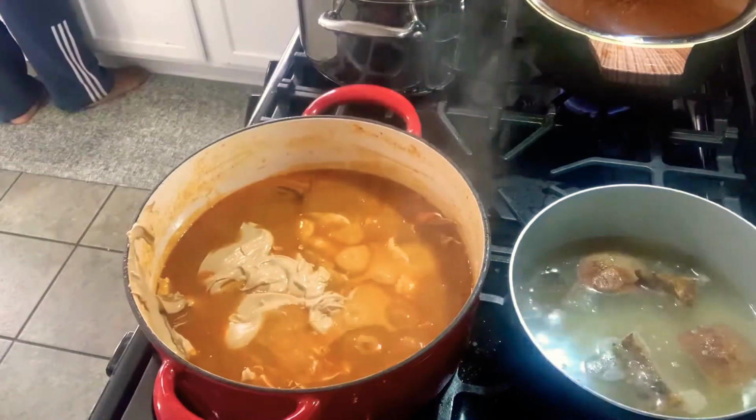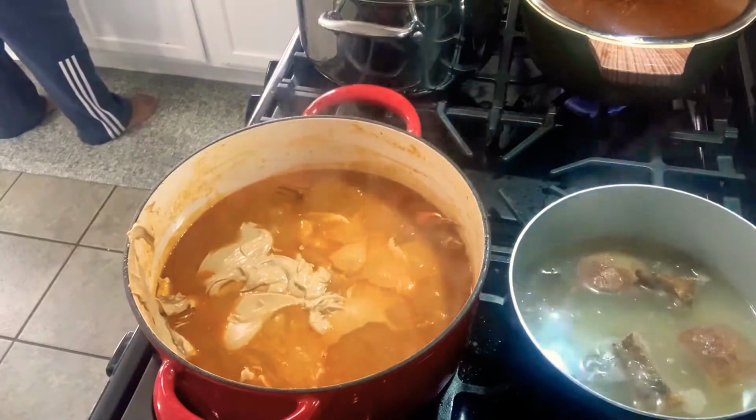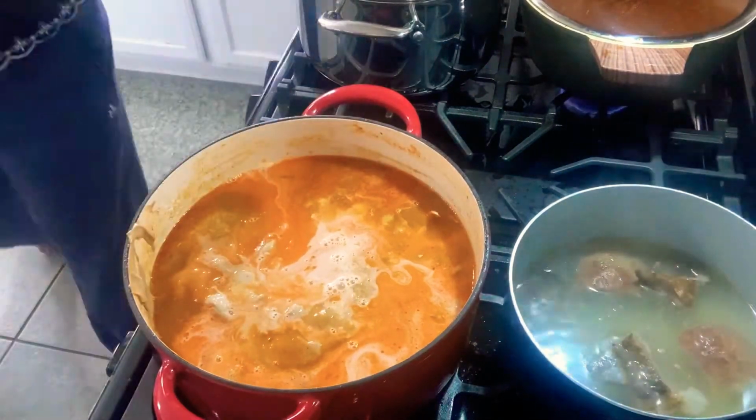And as you can see, I have company at this point. Little Mama and Jaden are in here with me, and you probably see them pop up here and there.